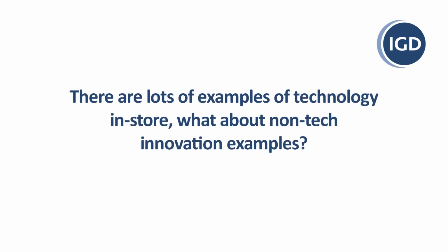I've had a question here about there being a lot of technology in the examples that I've given in stores, and what about non-tech innovations that we've seen? An interesting example on this one is Albert Heijn in the Netherlands. So Albert Heijn is doing loads of really interesting stuff around payment and technology, self-scan and all those sorts of things that we've covered in this presentation.